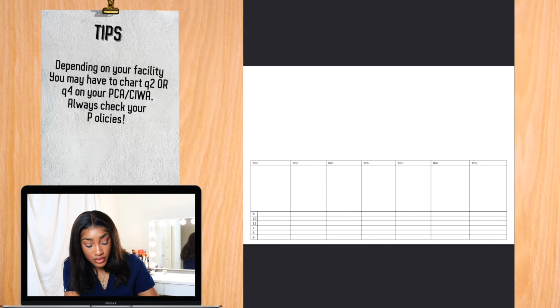So I love to go ahead and put PCA in here so I can remember, okay, I started charting it at 8. I need to keep charting it again at 10, again at 4, right? Or if they're on CIWA, I'm doing the same thing. I want to check, I have to chart here, I have to chart here, and I have to chart here.